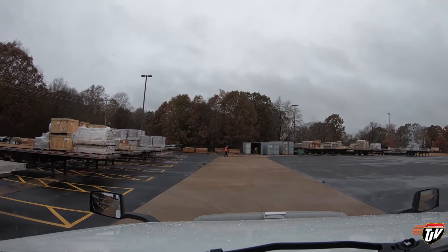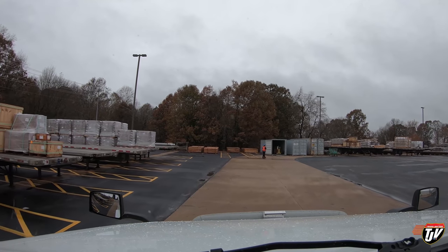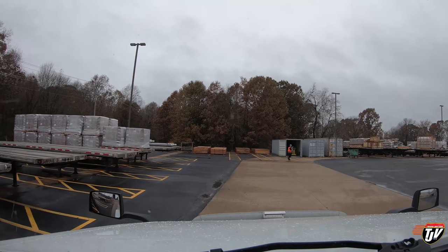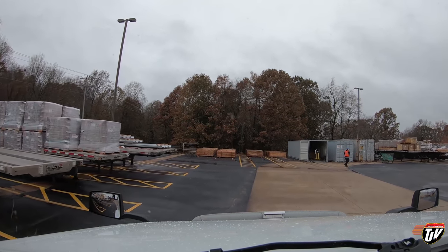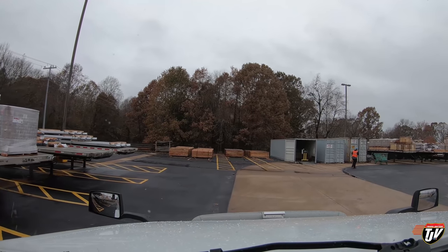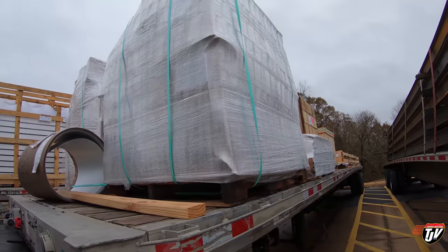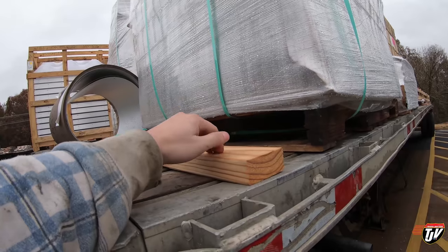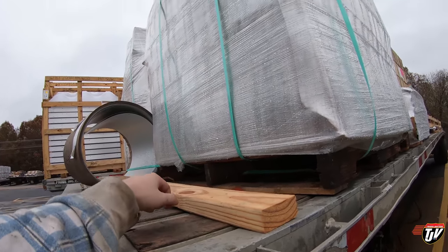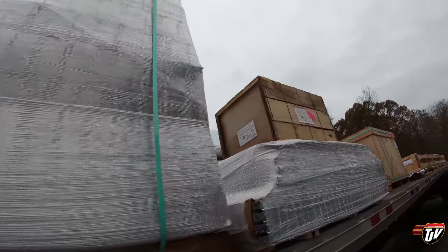Where is it? Where's my trailer? None of these. No, none of these. Look at that one. That one's all cardboard boxes. You'd have to tarp the whole thing on that one. It's not my trailer though. Okay, so we're not here. What is this? Oh, this is nailed down. Okay, holding that there. So there is some cardboard. I'm gonna have to tarp this front piece.